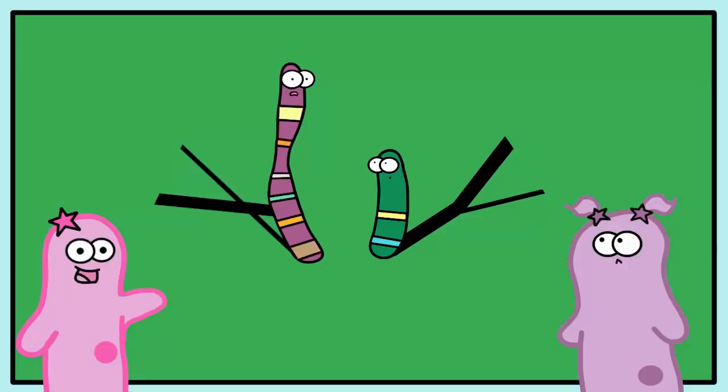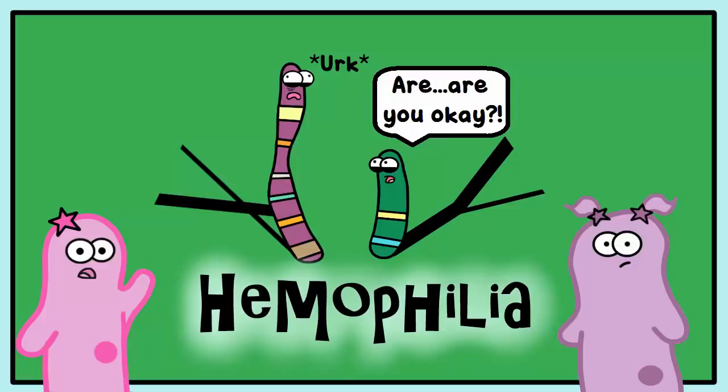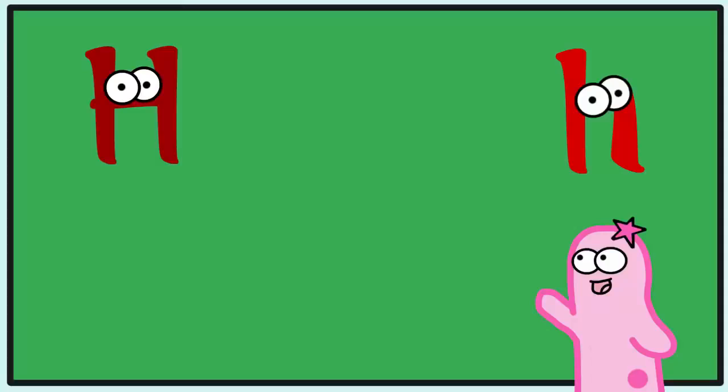Most sex-linked traits tend to be on the X chromosome because it is larger than the Y chromosome and it contains more genes than the Y chromosome. The disorder hemophilia is like this. Now we will use the letter capital H to represent an allele for having normal blood clotting function, and a letter lowercase h to represent an allele for having hemophilia. Hemophilia is a sex-linked recessive disorder, which is why it's being represented by a lowercase letter h.